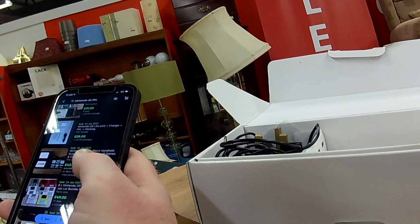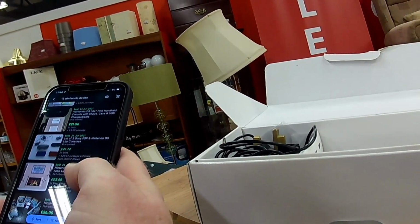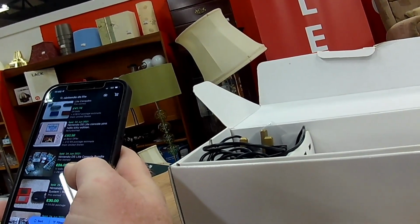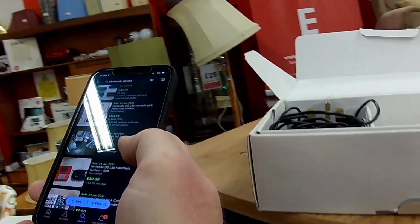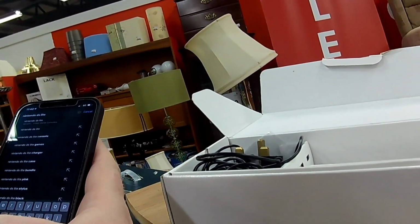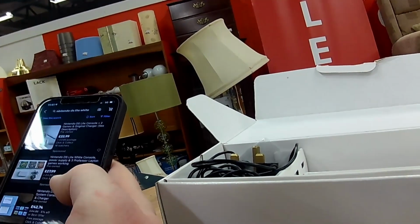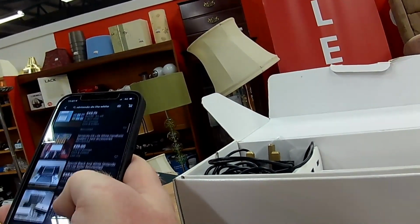So yeah, obviously I don't need a DS. I've already got two in the collection already. I think I've got a black and I've got a silver. So yeah, I haven't got the white one for the collection, but did I really want to spend £25 on it?